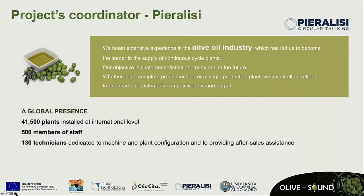We have around 40,000 machines installed worldwide. We have around 500 people and under 30 technicians that are dedicated to machine and plant configuration, after sales, and services. Worldwide, with worldwide distribution, for sure olive oil has a wider extension and more intensive after sales presence.